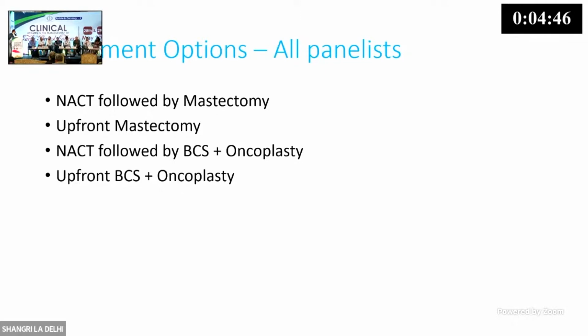I think NSCT should be offered, followed by BCS plus oncoplasty, and it would also require preoperative localization placement. That's a very good point. Placement for both the lesions. Yes. Both the lesions. I already gave my opinion. No, you didn't. BCS, yes. Okay. BCS, but upfront BCS or after NSCT?